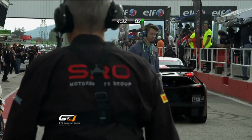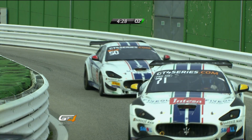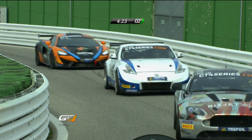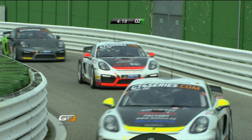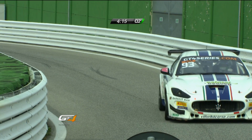The Maserati is nearly out of the way, but as you can see, the session has restarted as they just tucked the Maserati behind the wall between turns 8 and 9. And the field will go back out, and who's going to end up as a quick one? The Pro Sport Cayman's always looking strong. 92 is the fastest of all at the moment.